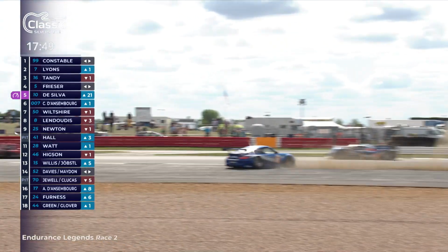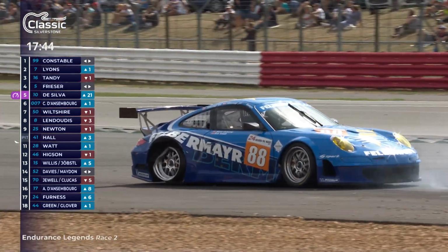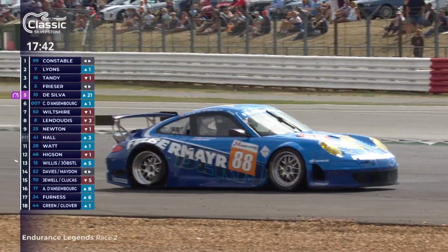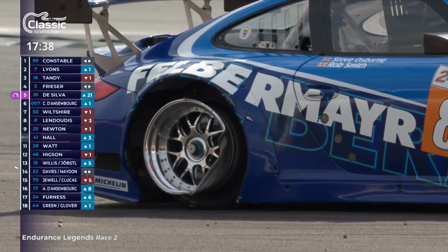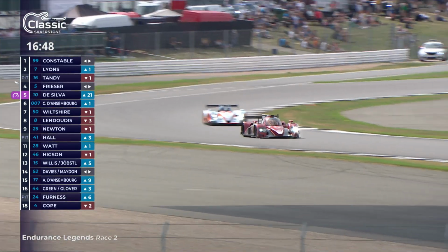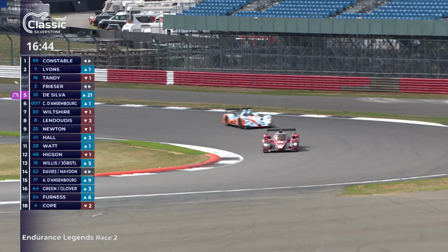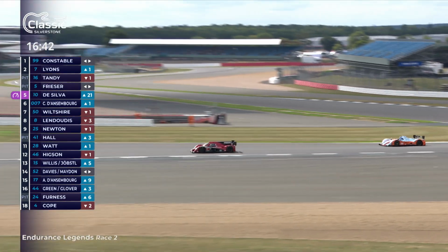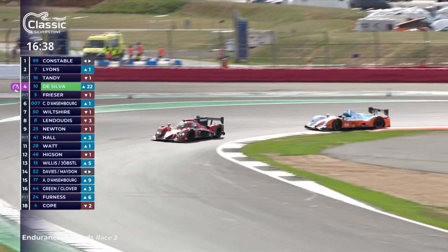Contact with the Freisinger Motorsport Porsche. And that is with the Felbermeyer Porsche, right rear tyre and wheel rim broken, and that probably is going to mean damage to the P car that hit him as well. There has been a lead change, and that is Mike Lyons, who now leads the race from Jamie Constable. And Steve Tandy, the other driver involved in this battle, has gone into the pits for his mandatory pit stop.